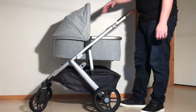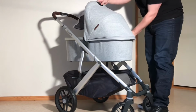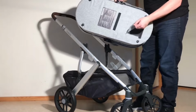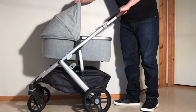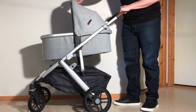The bassinet is pleasantly deep, also well padded, and while the textiles can't be opened at the head, mesh sections in the canopy provide good ventilation, and the baseboard also has vents, like on the Priam. Lastly, the Vista's bassinet can also be lifted higher off the chassis with a pair of adapters, which is an awesome feature for providing easier access to your baby.